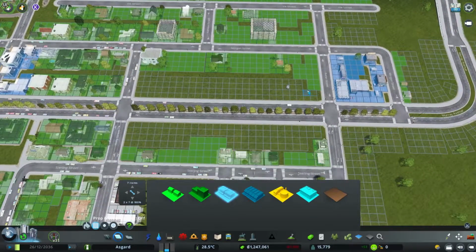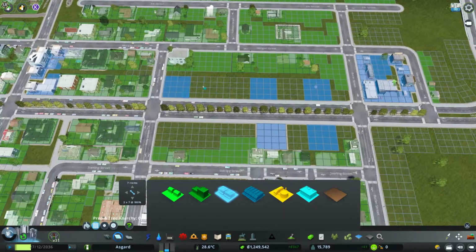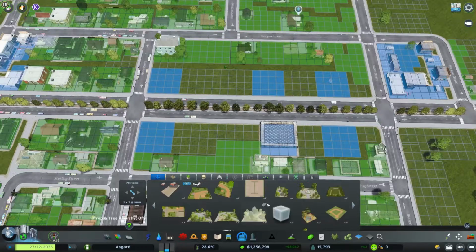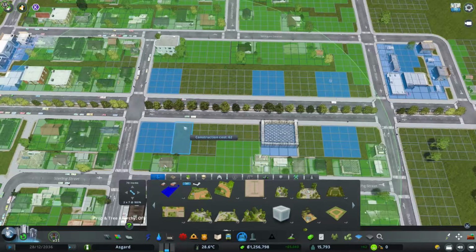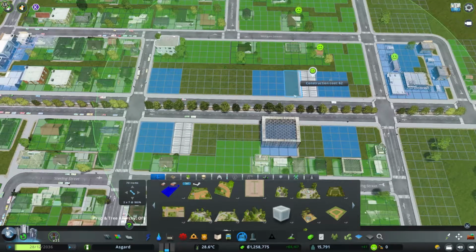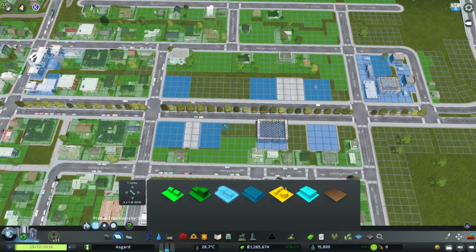I can also see that we do in fact have a much larger commercial demand than I initially realized we needed. So let's fill in a little bit more of this area with some more commercial zoning. We'll just have a little commercial strip going along here, and then we can put in my favorite asset, which is this lovely little car park to create some parking in the commercial sector, which will make people happy. Nice. And then we can zone in there, and we can zone in there and there.